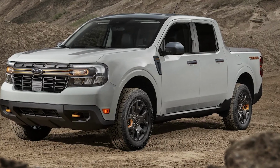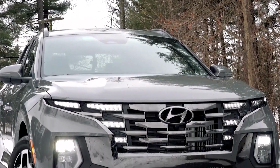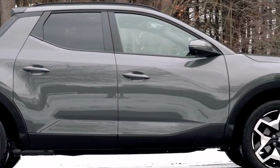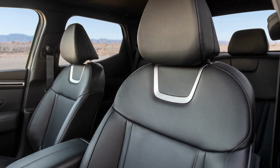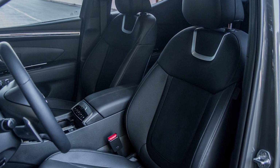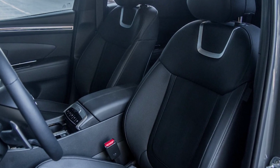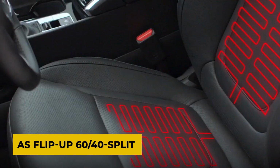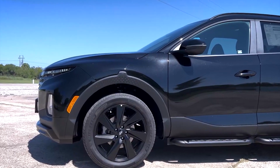Compared to the Ford Maverick, the Santa Cruz stands slightly shorter but a few inches wider, resulting in nearly identical passenger volume. However, neither truck boasts ample rear legroom, and the Santa Cruz's flat and upright seats might not be the coziest on long journeys. But fear not, as flip-up 60/40 split lower rear seat cushions add some flexibility to the mix.